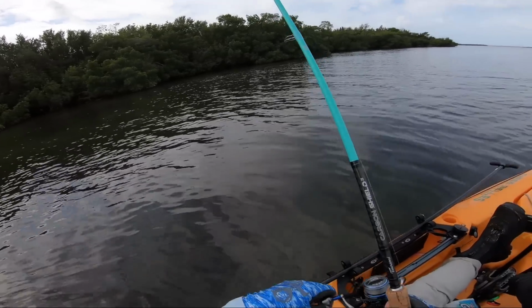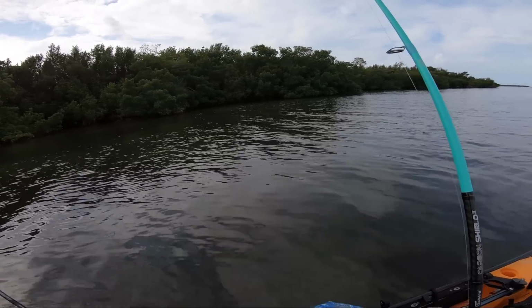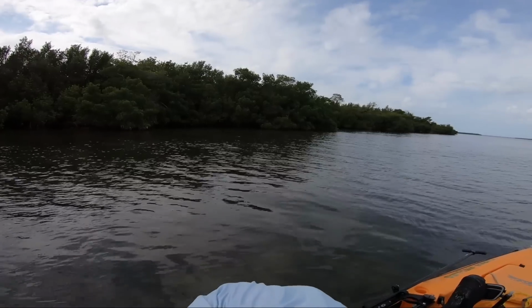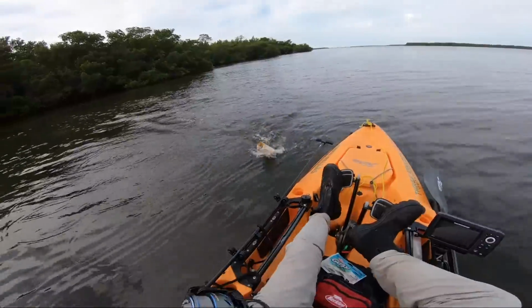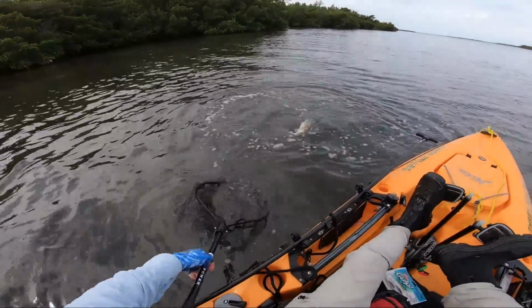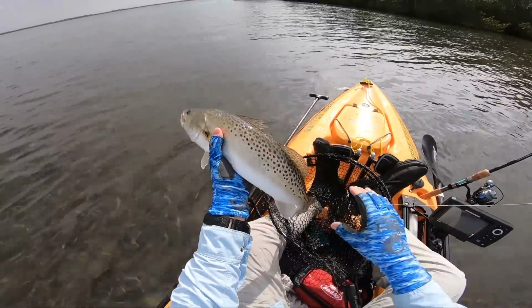All right, you'll get a good look at the retrieve here, and if you were to see the lure, it's got a really nice darting action. There he is. Trout again. Oh my goodness, look at the size of this thing. Wow. Alright.